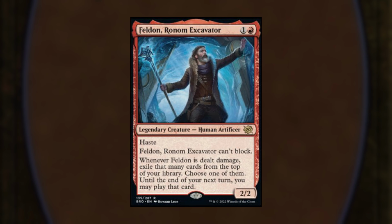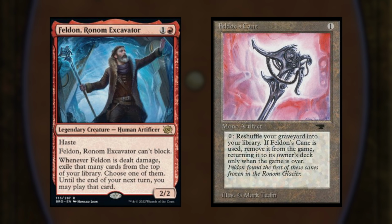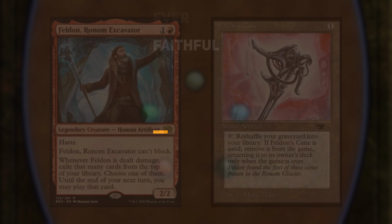Take a look at the artwork of the card Feldon of the Third Path Excavator. If you look in his right hand, you might recognize a staff he's holding as Feldon's Cane, an artifact from Antiquities that, lore-wise, the character found while on an excavation dig of the Ronom Glacier on the continent of Terisiare.